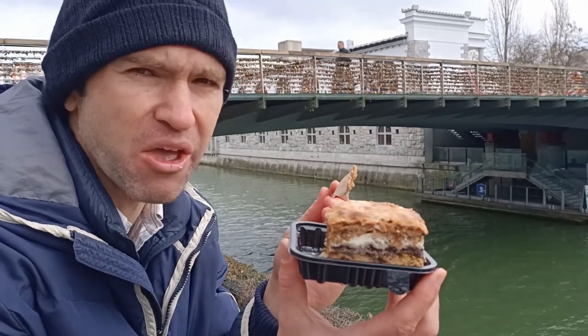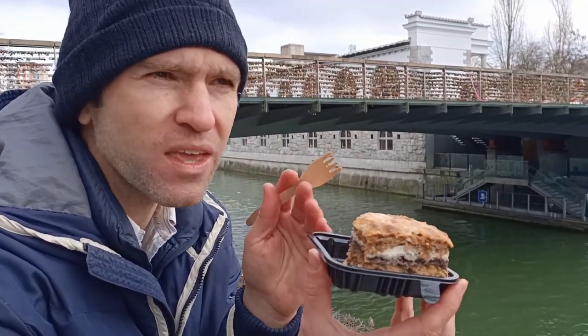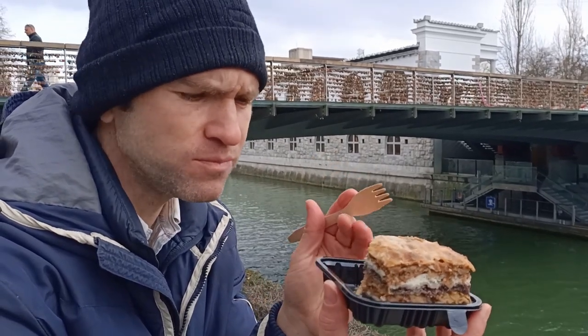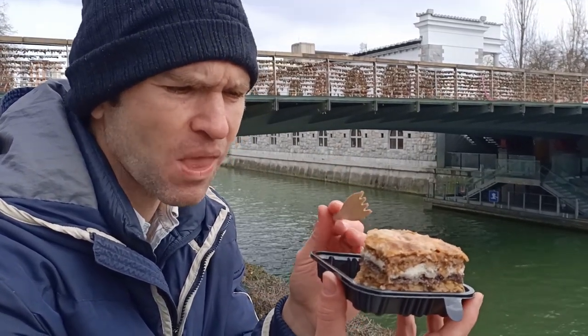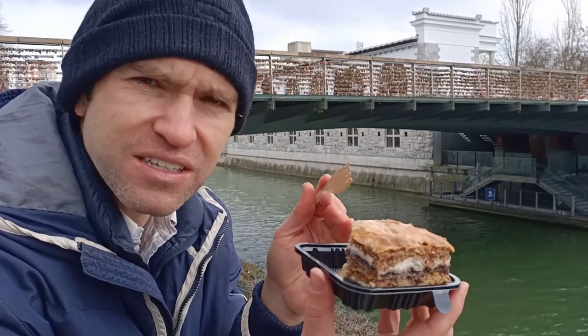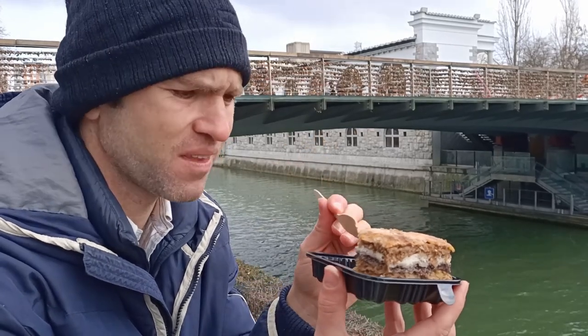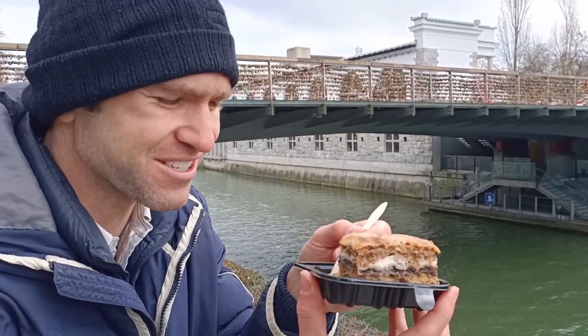Definitely taste the raisins in there. Yeah, there's a hint of cinnamon in it as well, and I think there could be apple in here as well. It tastes a little bit like an apple strudel, which is very delicious. Yeah, this is really nice.